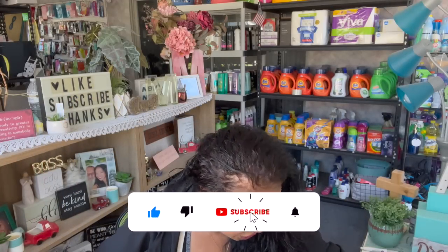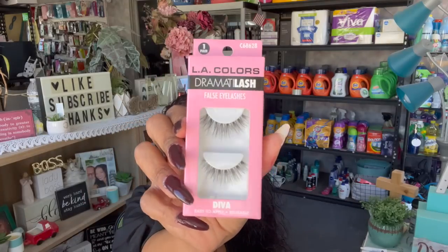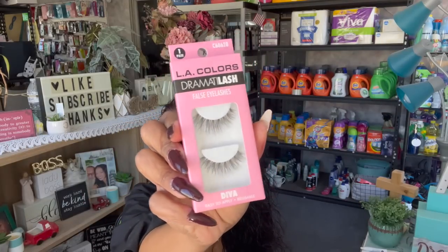I also grabbed two lashes. I think I grabbed more at another store, but two of the Diva, which I really, really like. And I like that the strip is so thin on these, like super thin. So this one is in Diva. Grabbed two more of them. Really like the strip on them. Super pretty. Easy to put on.